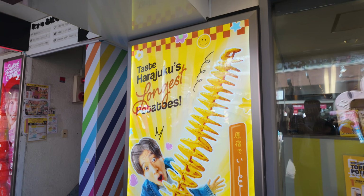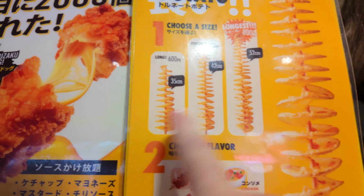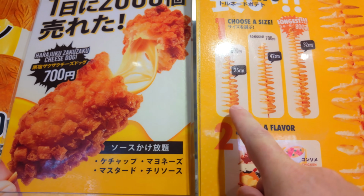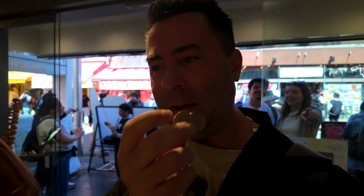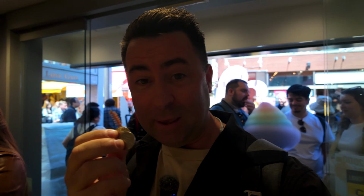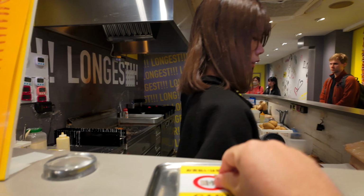I think I'm gonna get not the super long one because I want to eat other stuff, but I'm gonna get this long one here. Oh, and one more thing: if you come to Takeshita Street, bring some cash with you, because loads of places here are cash-only. Many times I've made the mistake of coming here and forgetting my cash and having to go and get cash, and it's annoying.